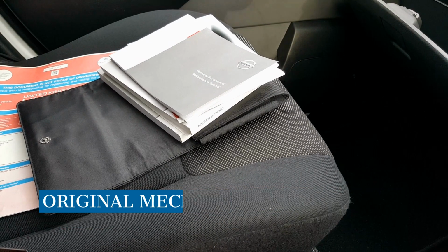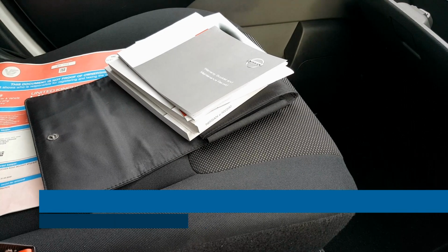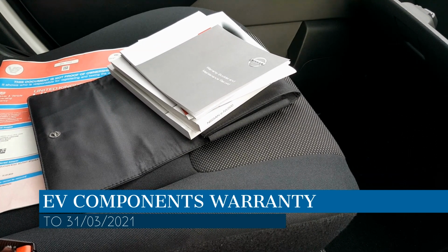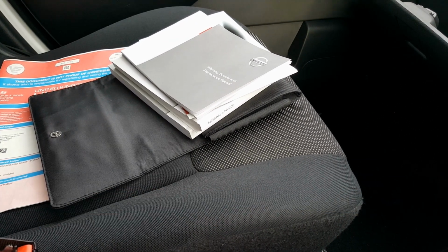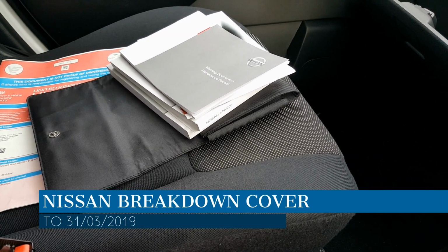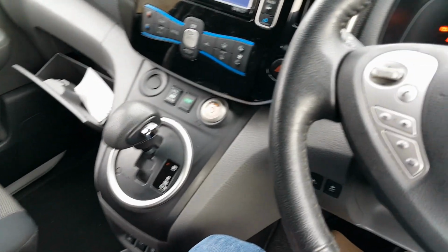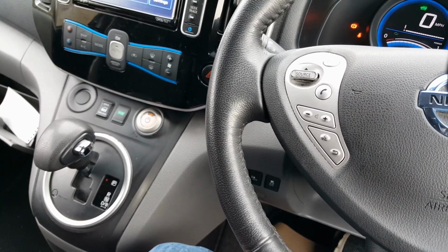And then the EV side of it, so all the EV components, effectively your high voltage components, so your battery, your motor, your chargers, your inverters and everything under the bonnet, that has a 5-year or 60,000 mile warranty. So all of that is warranted until 31st of the 3rd 2021. And you also get 3 years breakdown cover on these vans, so that's still intact until 2019 as well. So really nice condition van and long warranty, and effectively it still looks like new in here.